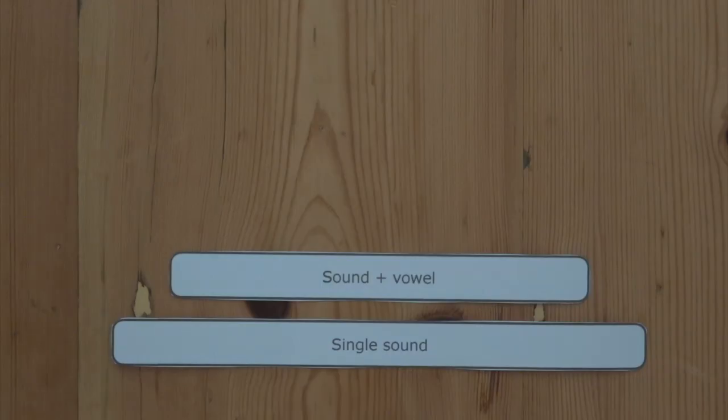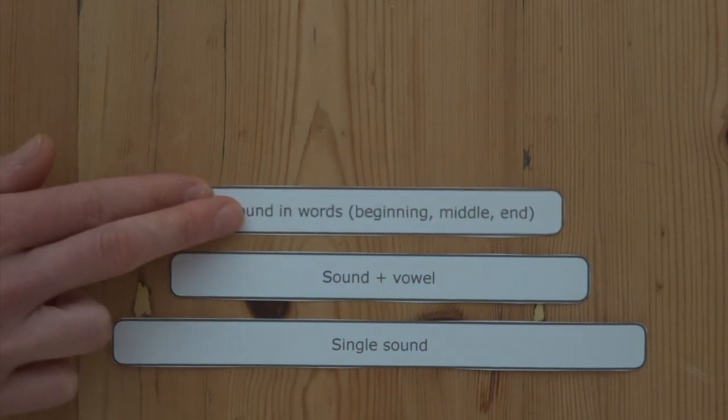And if you think about the s sound, that crops up at the beginning of words, in the middle of words, and at the end of words. So each of those might pose a novel challenge for your child. And so we might need to work on each of those different positions of that sound within a word, on top of all of the things that we're thinking about within our pyramid. Oh my goodness, no wonder children need a bit of help with this.